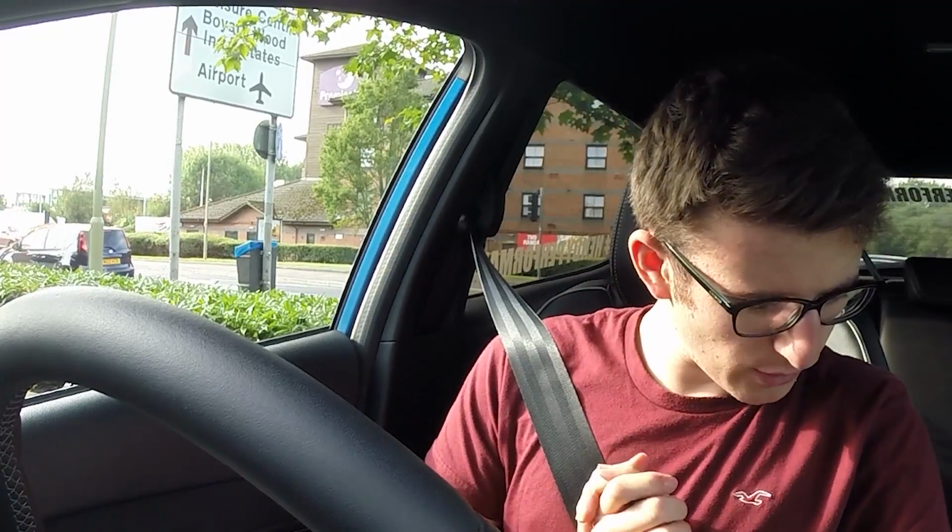So now that's out of the way, I guess we should hit the road. So, right, we're going to pop it in first. God, it's very short throw on this. Very, very short throw. Obviously we've got a 6-speed manual, which is very, very nice.